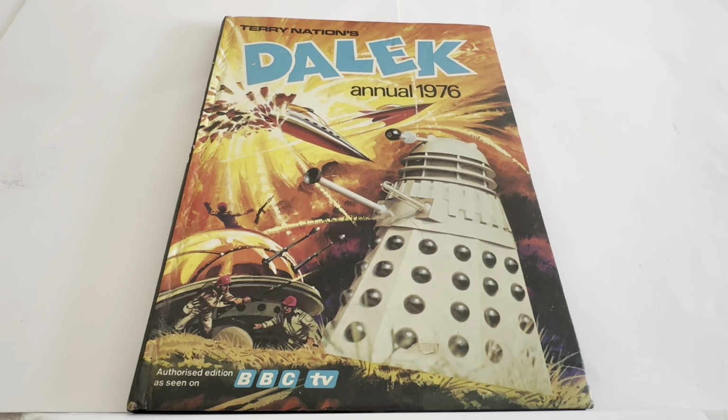Today we are looking at the 1976 release by World Distributors from their Terry Nation series of Dalek Annuals. This particular one is the 1976 Dalek Annual, as I said. This is the front cover, and it says Terry Nation's Dalek Annual 1976. You've got an image of the Daleks doing battle with an army of some kind, and it says authorised edition as seen on BBC TV, obviously on BBC TV's Doctor Who.